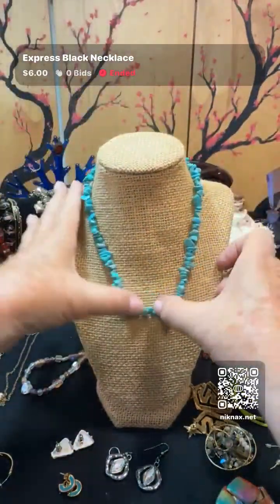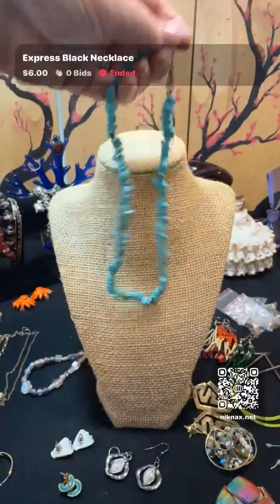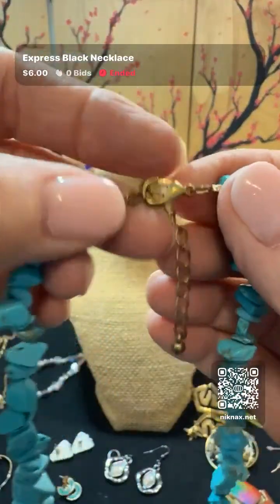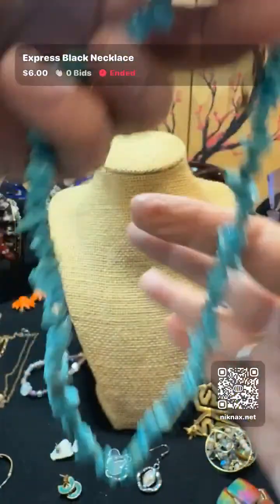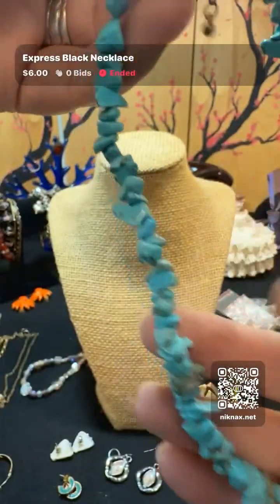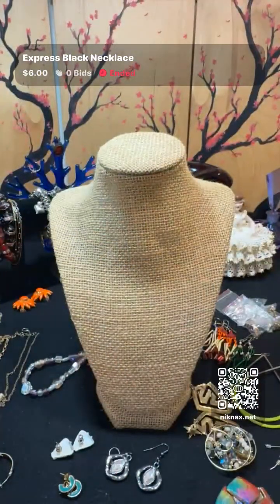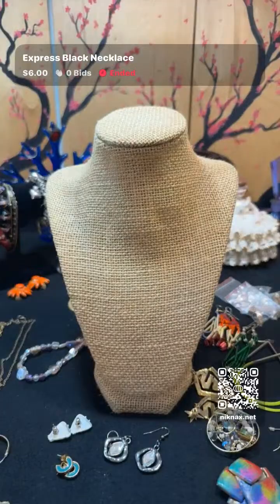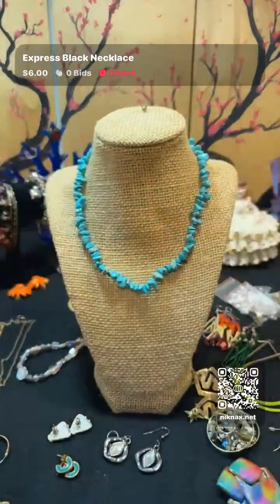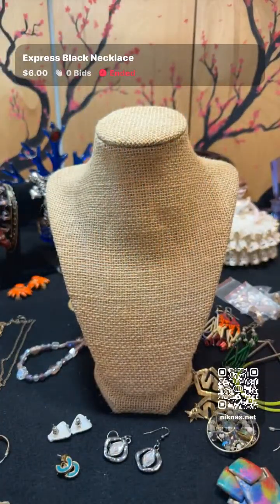Turquoise chip necklace here. I would do 8 on this because of the turquoise. It's a newer clasp on this, but it is real turquoise. And it's more of a choker style. It's kind of short. Let's see how long it ends up being. So it's 16 inches on this one too. Okay, if you're interested, just holler. I will hold it for you.